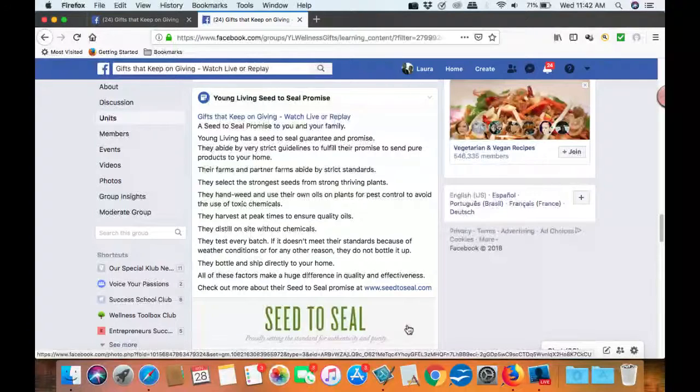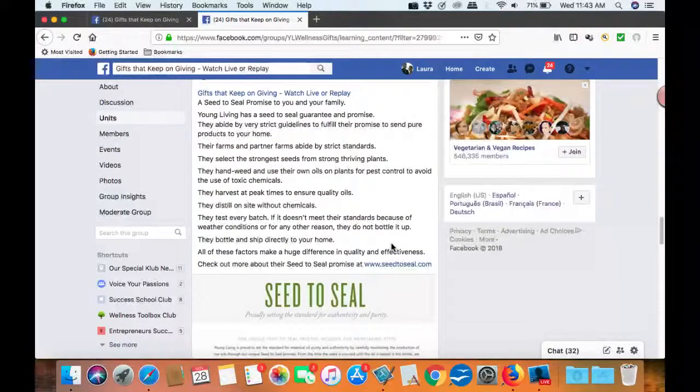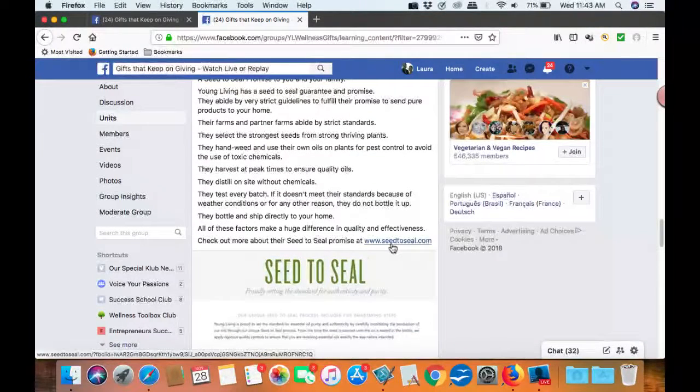So Young Living Seed to Seal, hands down, epic, from our farms to our partner farms, abiding by strict standards which go beyond organic practices, because a lot of folks will see the word organic and think that's the end-all be-all. Young Living goes beyond organic practices. If you're a member of Young Living, you can visit the farm and see how the farms operate and how strict they are with the standards they've set. They have a seed selection where they go through and find the strongest seeds of the plants. They hand weed, so there are no pesticides, no toxic chemicals. They harvest the product at the optimal time, so your essential oils are truly therapeutic.